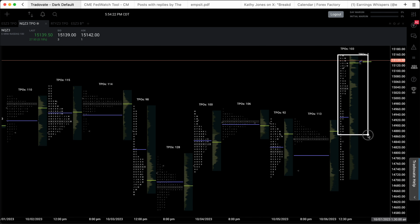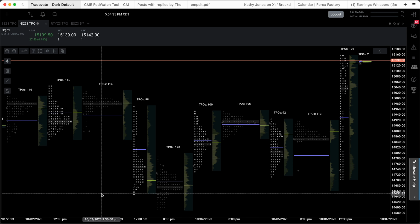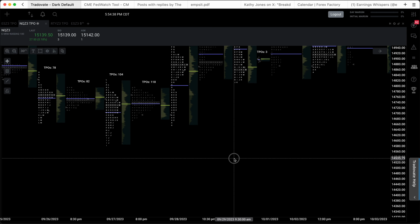NASDAQ market profile shows us that the value area and point of control also migrated higher with price on the Friday session, taking out and closing above the overall top of the balance range in here. And we do have an excess low at the bottom of the move, and we also have a deeper lower low from back down over here.